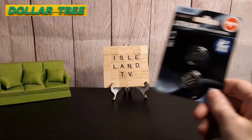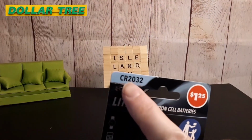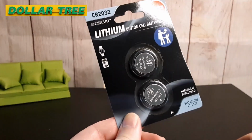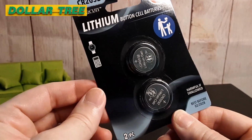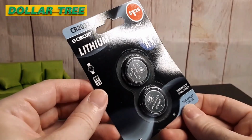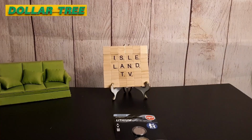We'll move to the battery department. Did you think you could find button batteries at Dollar Tree? Well, you can. These particular ones, CR2032, are very popular. If your computer battery dies, this is probably the one that you need for your desktop. If your desktop battery dies, your time isn't right on your computer, you could pick 2 of these up for $1.25 and fix your computer.